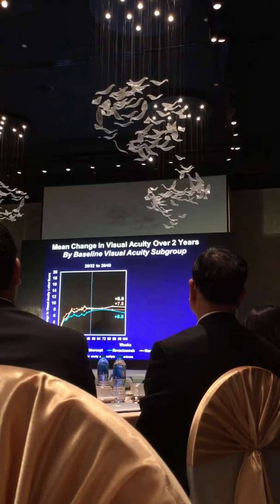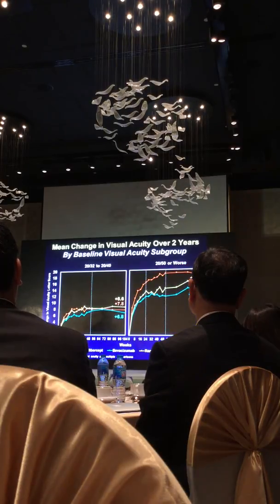The second thing we learned, not only is there no ceiling effect, but on average, it probably doesn't matter which agent you give. But I showed you on the previous slide that aflibercept was superior to bevacizumab and ranibizumab. That superiority was driven by the other half of the eyes that were enrolled, those that were 20/50 or worse. And here you can see in the orange line, aflibercept was superior to both ranibizumab in yellow and bevacizumab in blue.